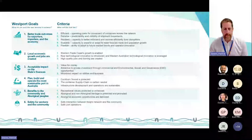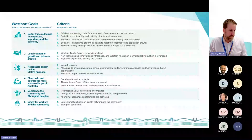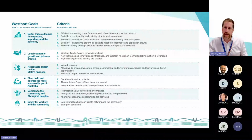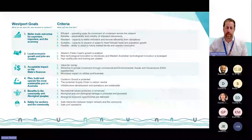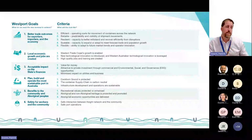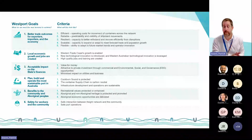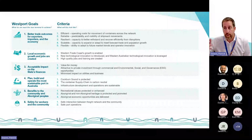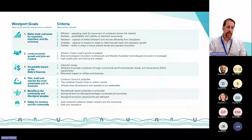So taking all that into account, really what we wanted to do with Westport is not just to focus on just containers and just the port and just the road. We could do that and you could come up with one solution, but a program as big as this has an opportunity to create a lot of other benefits for the state. And there's also a lot of other implications of it that we needed to think about carefully to make sure we do the job right, and we do it once, do it at the right time, and we do it well.